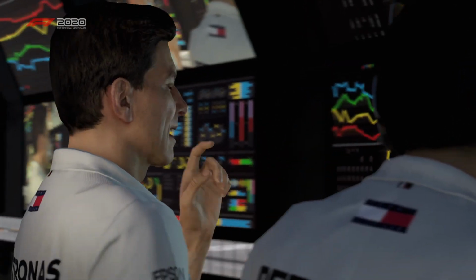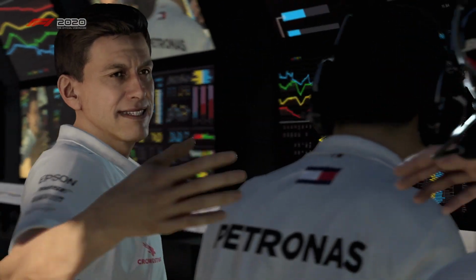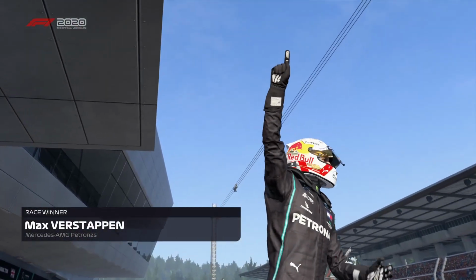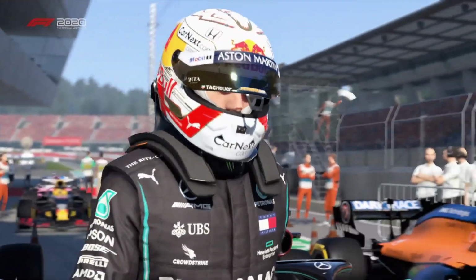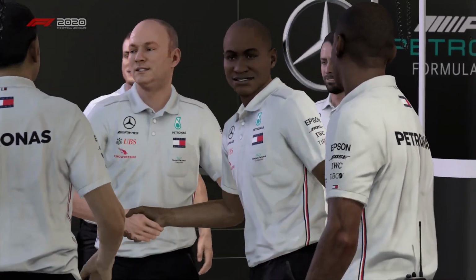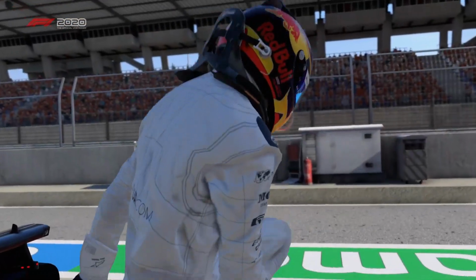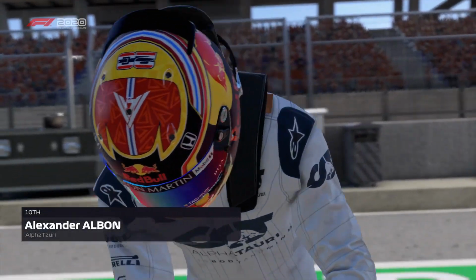A fantastic team effort to secure victory here in the Styrian Alps. Anthony Davidson, a resounding victory today. What set them apart from the rest? Well, Max honestly was in a league of his own. It's down to the driver and car today. I mean, we can talk driver skill all day, but if you don't have a solid team to back that, you're never going to get anywhere. When you hit that sweet spot of having both an excellent driver and an incredible car, that's when you see results like those we witnessed today.